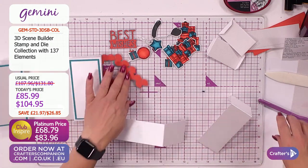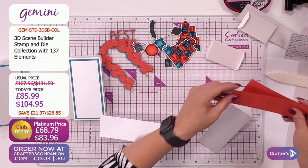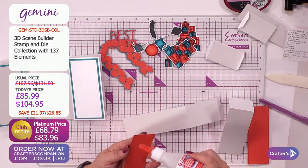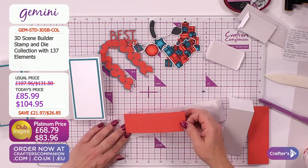However, I just want to give it a little bit of decoration as well. So we're going to pop in some of the red straps there, like so, and I'm going to pop that in. Adding the contrasting colours on either of the panels just makes it pop a little bit more. So let's pop that onto there.